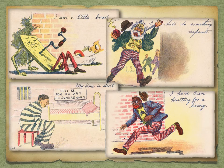The 4 other postcards from the series are these more questionable thoughts whose writer would definitely need clarification of their message. I'm a little bored, a wooden board with a drill bit driven through it. My time is short, with the prisoner in a jail cell for short-term inmates. I shall do something desperate, a madman with a bomb in one hand and a knife in the other, and I've been hustling for a living, with an often used racial character running with a stolen bird.